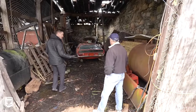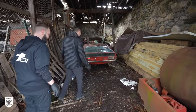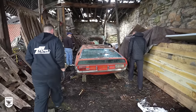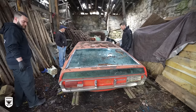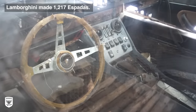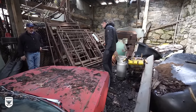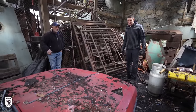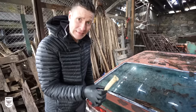Well, you've got cars everywhere. What do you know about this one? Yeah, this has been here for 20 years. It's a Lamborghini Espada. It's a four-seater, and that's a 12-cylinder. I don't think I've ever seen one of these in real life. This is the beauty of the car right here. And that's where the 12-cylinder engine is. Unbelievable. Six dual Webers.